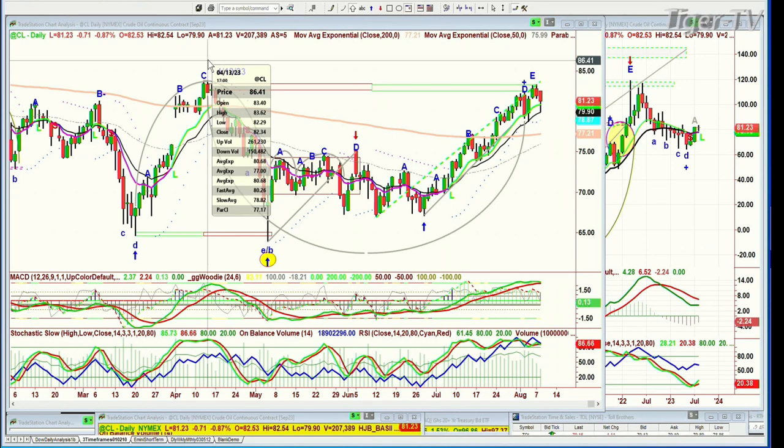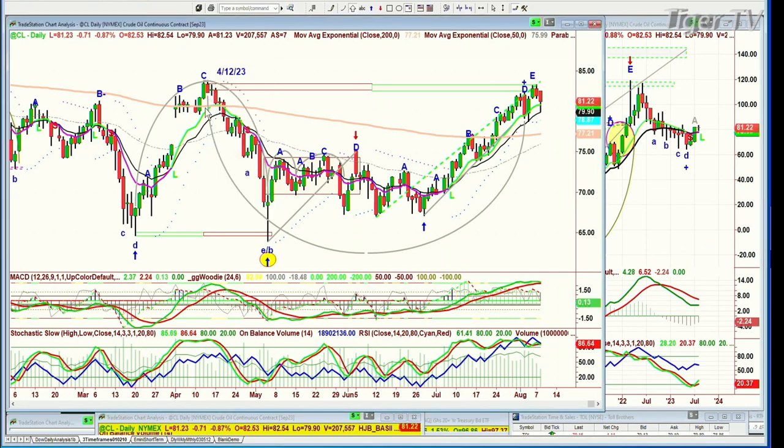83.71, 83.62. It acts almost like a D, but it didn't make it. And there's the 200 period moving average. And it plunges. And it plunges to that particular low right there, crude oil.